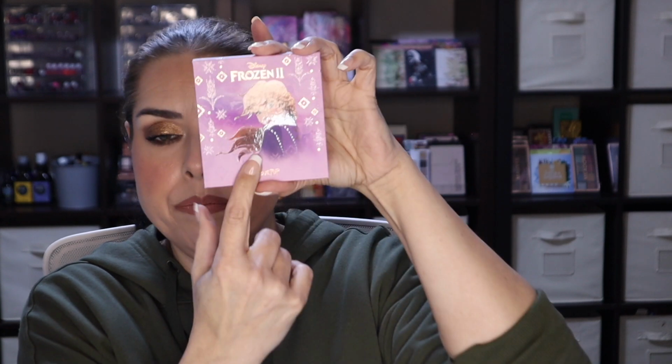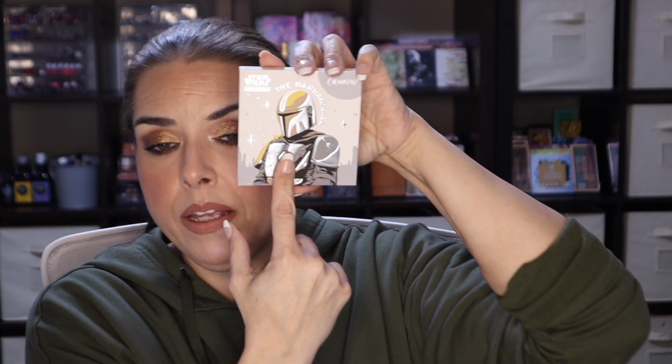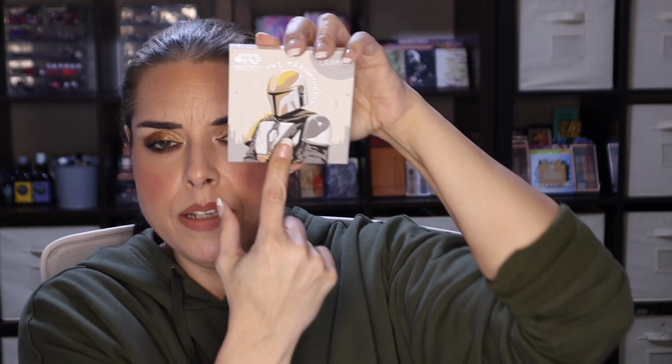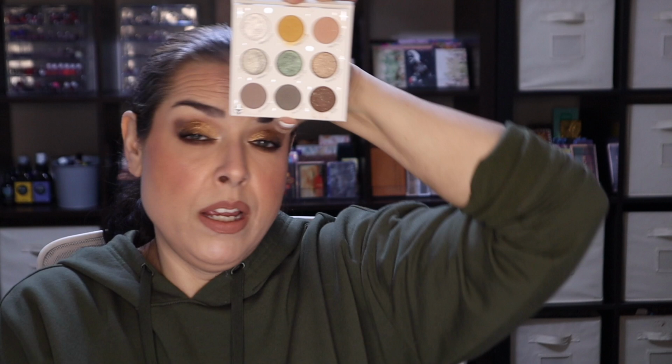Okay, this is the Frozen 2 Anna palette. I absolutely love this palette. She's not going anywhere. Next, I have the Star Wars The Mandalorian palette. Love this one as well. Love the grungy tones in here. And I love Star Wars and I love The Mandalorian, so yeah, she's going nowhere.